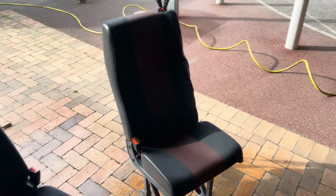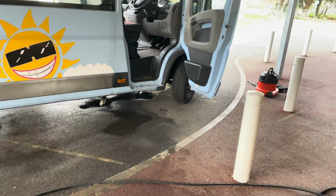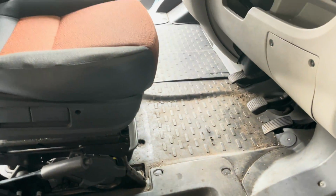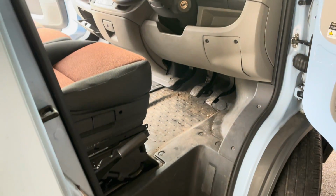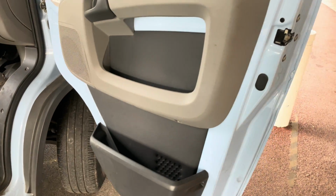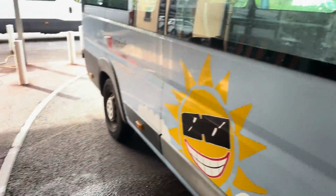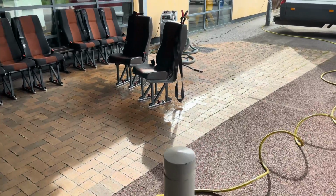So without further ado, we're also going to clean the cab, so that all the interior is going to get done. The cab is pretty dirty, so we're going to do everything. It's a lot of work to do, but we're just going to take our time and work slowly and thoroughly. Anyway, let's come back to this once we're on top of things, and you'll be able to see quite a difference.